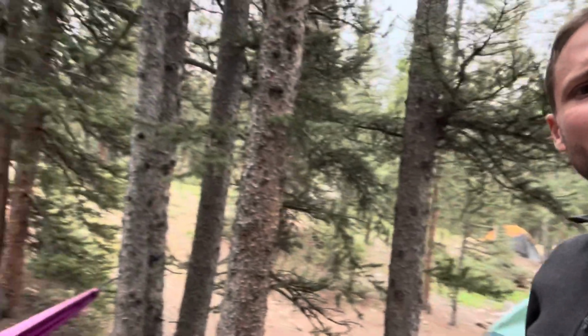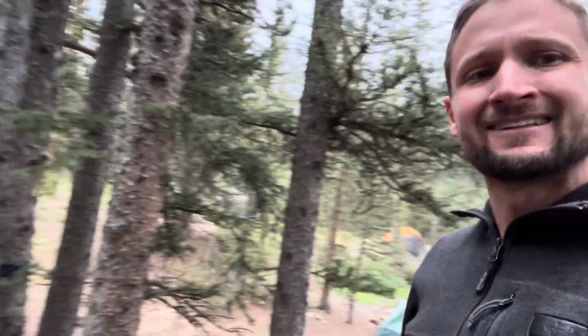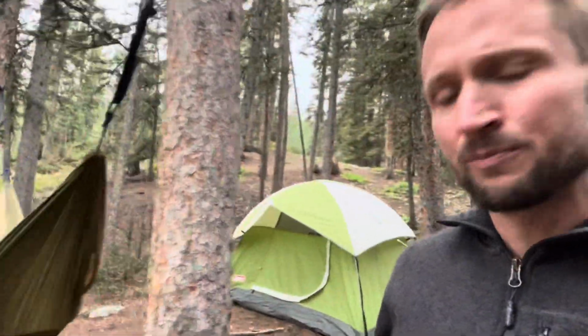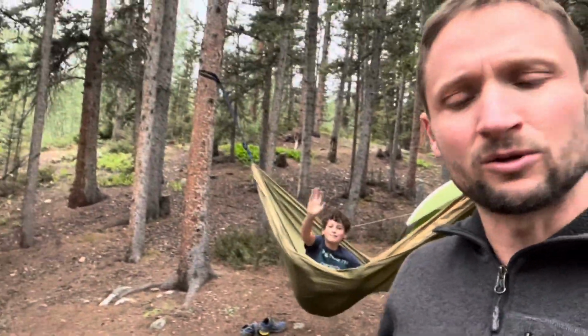Well, here we are at Horseshoe Campground. We got two spots here. Hey, say hi. Hi. Anyway, yep. So we got our tent set up, everything. Just saw a moose and a baby moose. That's cool.